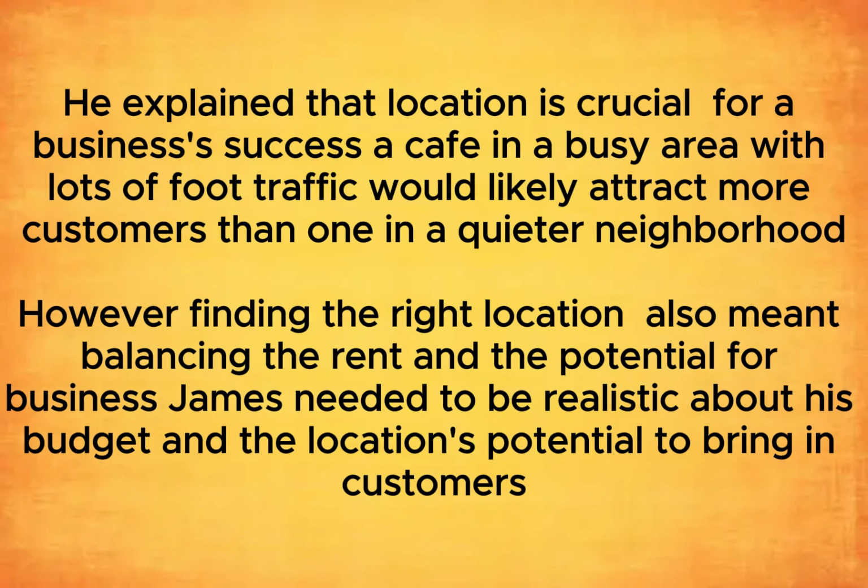He explained that location is crucial for a business's success. A cafe in a busy area with lots of foot traffic would likely attract more customers than one in a quieter neighborhood. However, finding the right location also meant balancing the rent and the potential for business. James needed to be realistic about his budget and the location's potential to bring in customers.